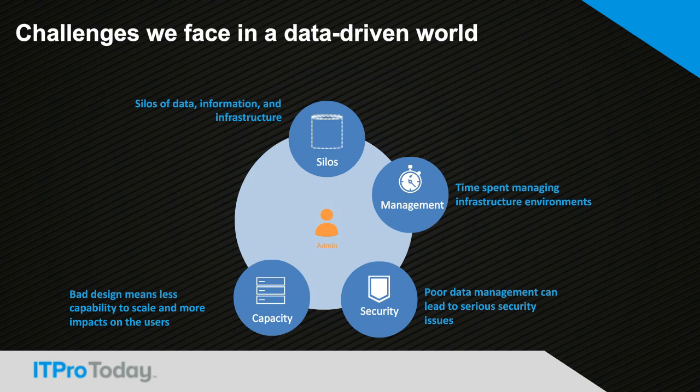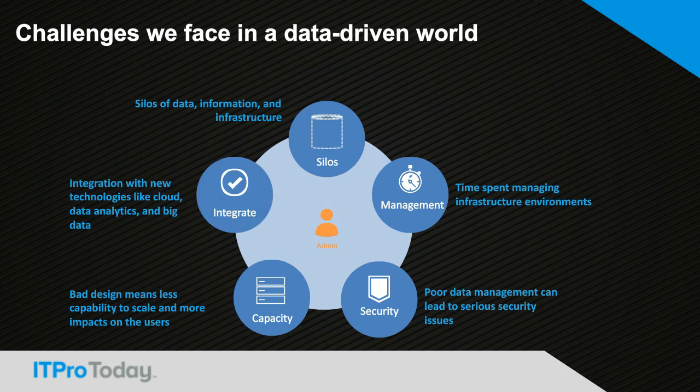Finally, honestly, one of the most important points, your ability to integrate. So things like integrating with cloud to do data protection, resiliency, backing up to the cloud, doing things like big data and data analytics. If you're challenged when working with silos, your management is poor, you don't have ecosystems, you're going to run into a challenge of integrating with new kinds of emerging solutions out there, and that could absolutely slow down your business.